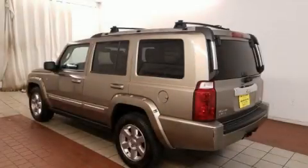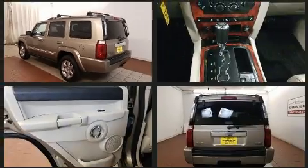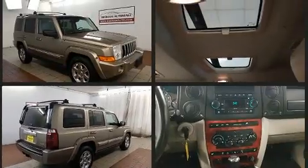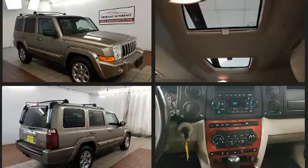Take command of the road in the 2006 Jeep Commander. Smooth gear shifts are achieved thanks to the powerful 8-cylinder engine. And for added security, Dynamic Stability Control supplements the drivetrain. Four-wheel drive allows you to go places you've only imagined.